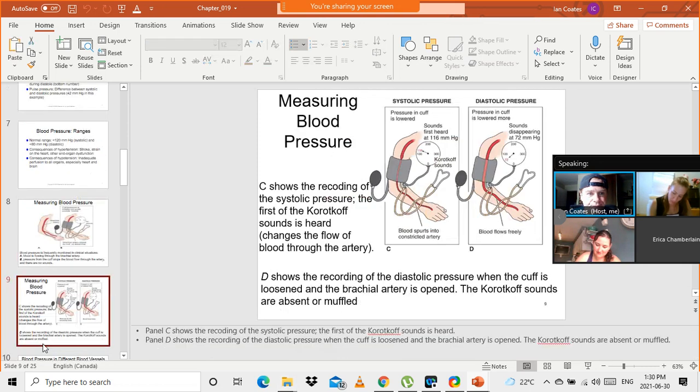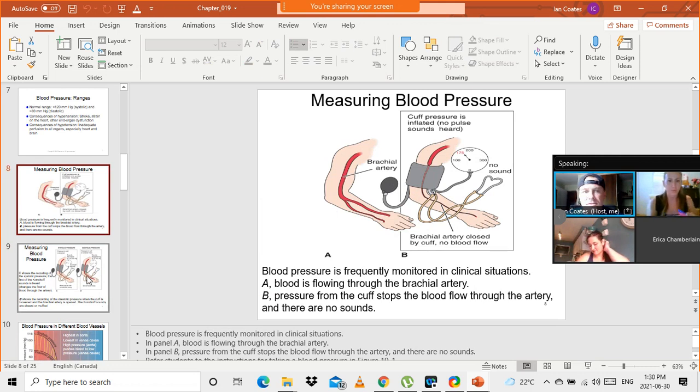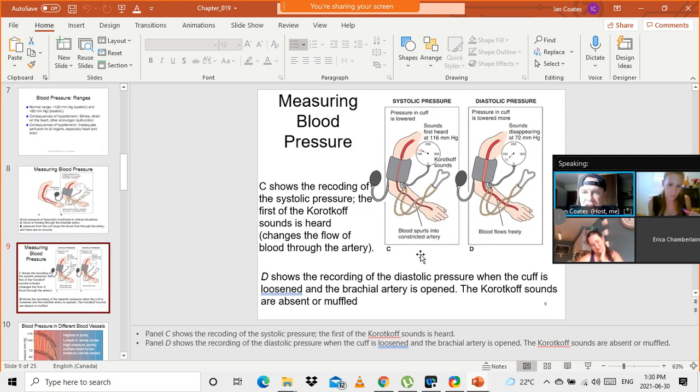Good. So measuring the, so this was A and B. So here we've got C and D. These two slides, as they are connected. Okay. Slide or picture C shows the recording of the systolic pressure, and the first sound of the Korotkoff sound is heard. And this is the changing of the flow of the blood through the artery. All right. So have a look at that. That's an interesting one. All right. It's not too crazy. It takes 2 seconds. You'll see what it says down here.